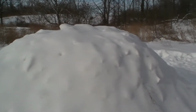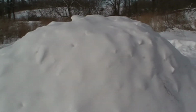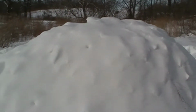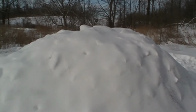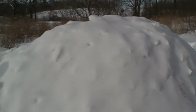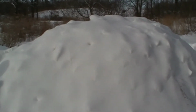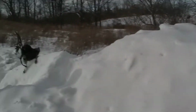Alright, well, 2 days after we built our quinzee, and it's still standing. I was going to sleep out in here last night, but it was nothing but rain yesterday and warm temperatures. Too damp. No matter what you do, you're not going to get the dampness out of that thing if you've got nothing for insulation, no hay or pine boughs.